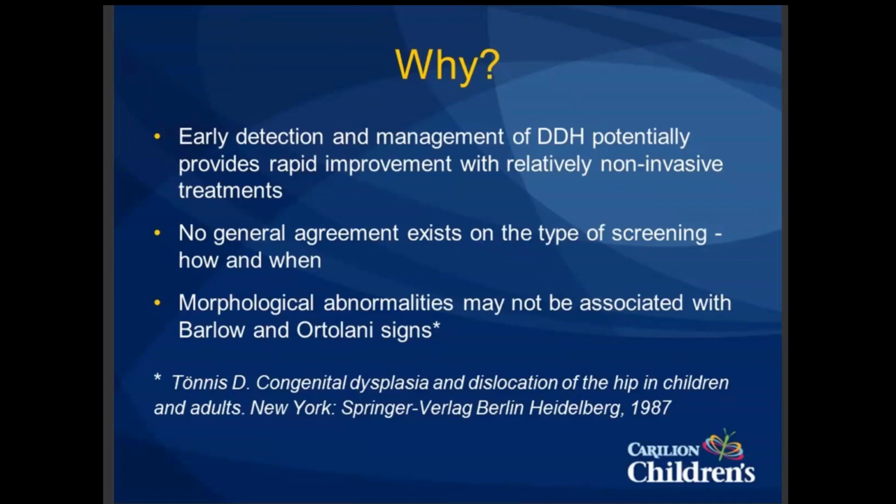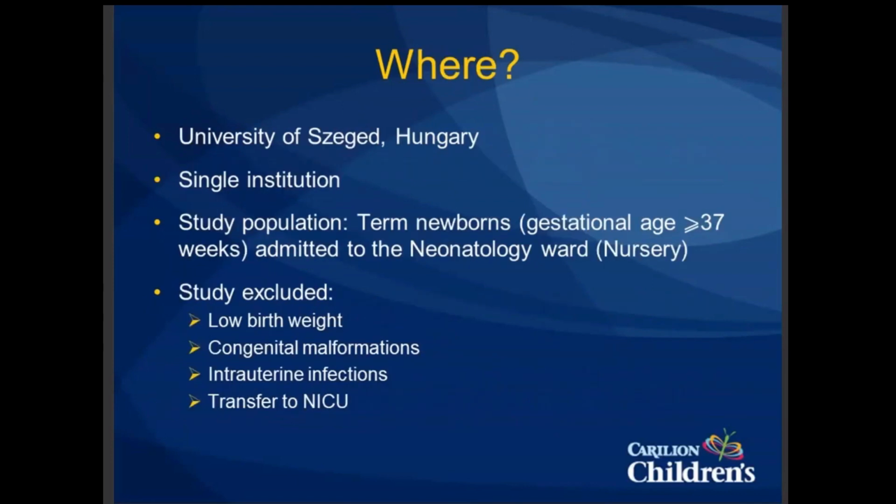The study was done in University of Szeged, Hungary, and it was a single institution study. The study population included the term newborns, and they defined this as gestational age of 37 weeks or more, and the newborns who were admitted to the neonatology ward, that is nursery. The study had excluded certain infants, including low birth weight, congenital malformations, intrauterine infections, or transfer to NICU.